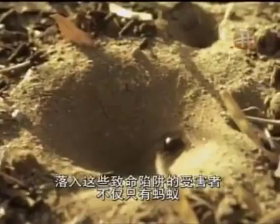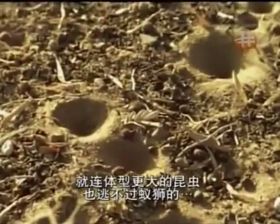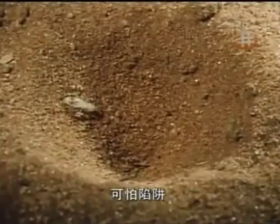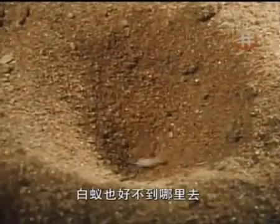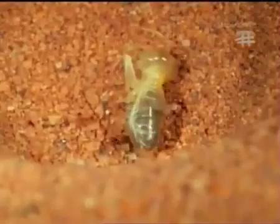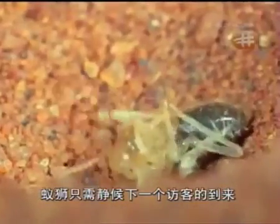It's not just ants that get caught in these deadly traps. Even bigger insects are doomed when they fall into the antlion's terrible death pit. And termites don't fare any better. All the antlion has to do is sit and wait for its next visitor.